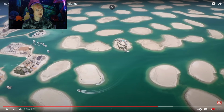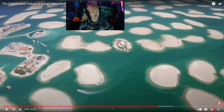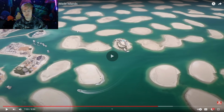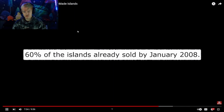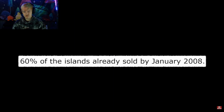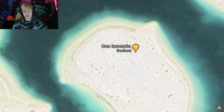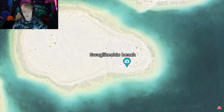Oh, you can't see because of my camera. Here, let me move my camera quick. Look, see this stuff? There's a little bit of things over there. Empty, despite being 60% sold 15 years ago, with most being used for Google Maps advertising of computer stores, cafes, and of course the swag like Ohio Beach.